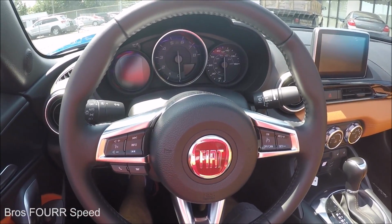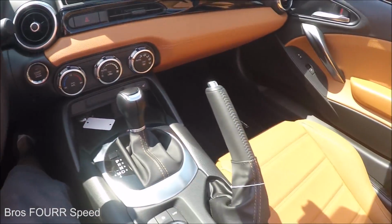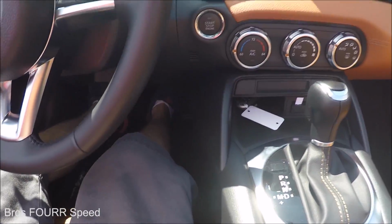For being a compact sports car, there's definitely plenty of room in this car. I don't feel too cramped inside, plenty of leg room.